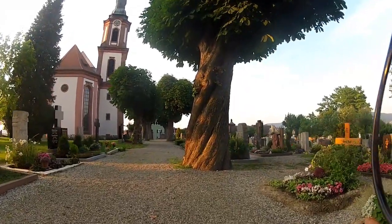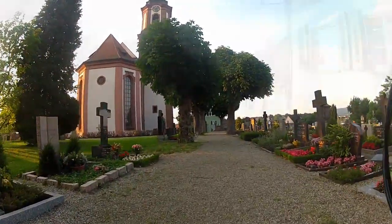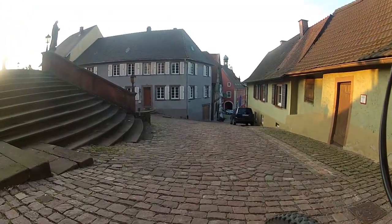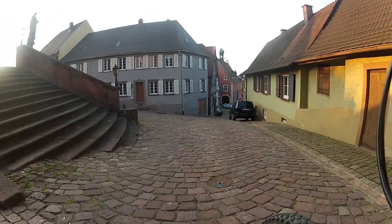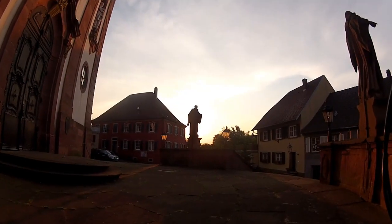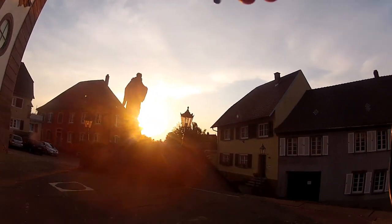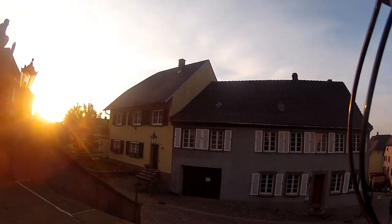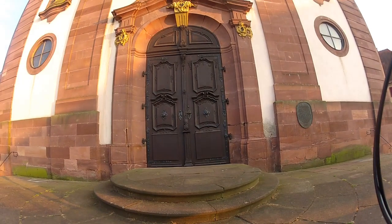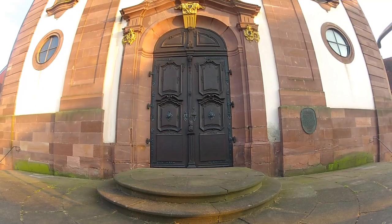A crack in the tree and they've built a sandstone wall in there. There's a nice twisted walnut tree here. This is the old Baroque church.